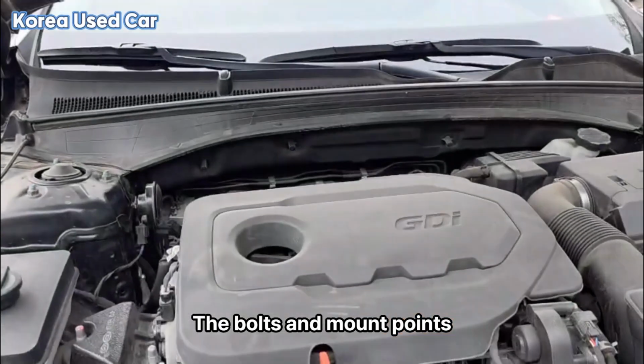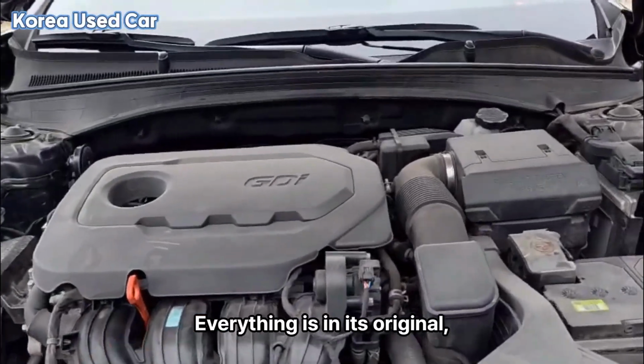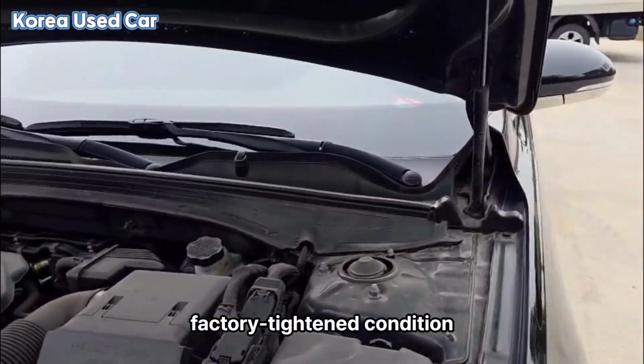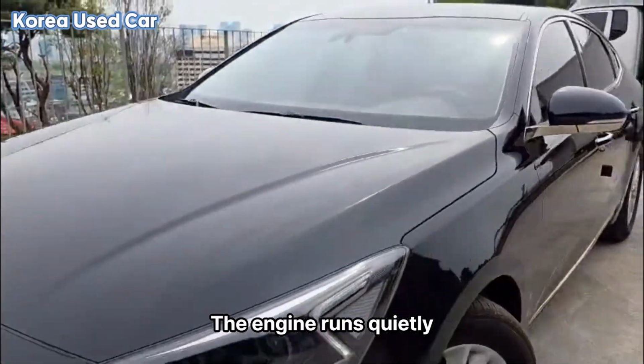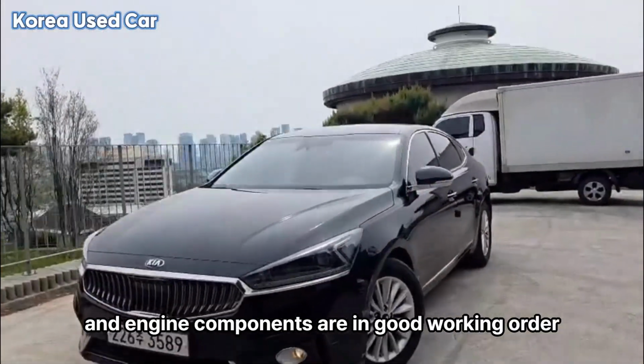The bolts and mount points inside the engine compartment show no signs of tampering. Everything is in its original, factory-tightened condition. The engine runs quietly and consistently. All belts and engine components are in good working order.